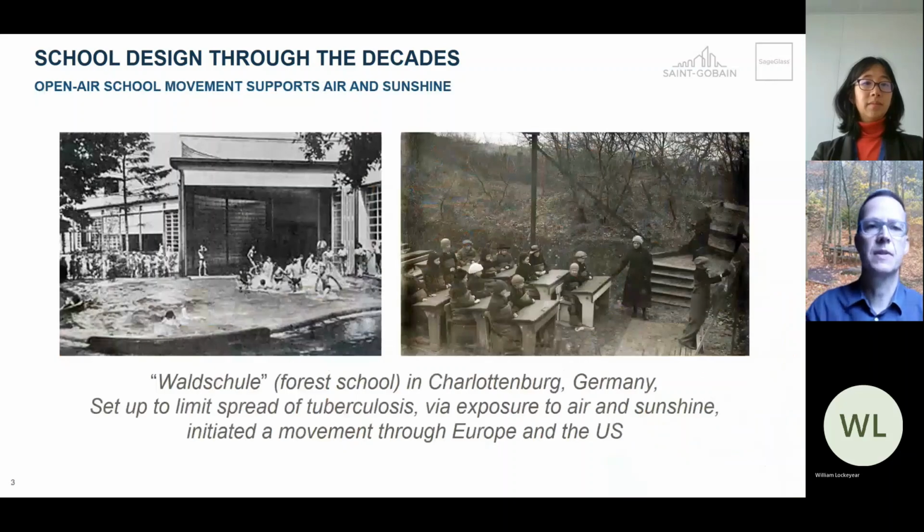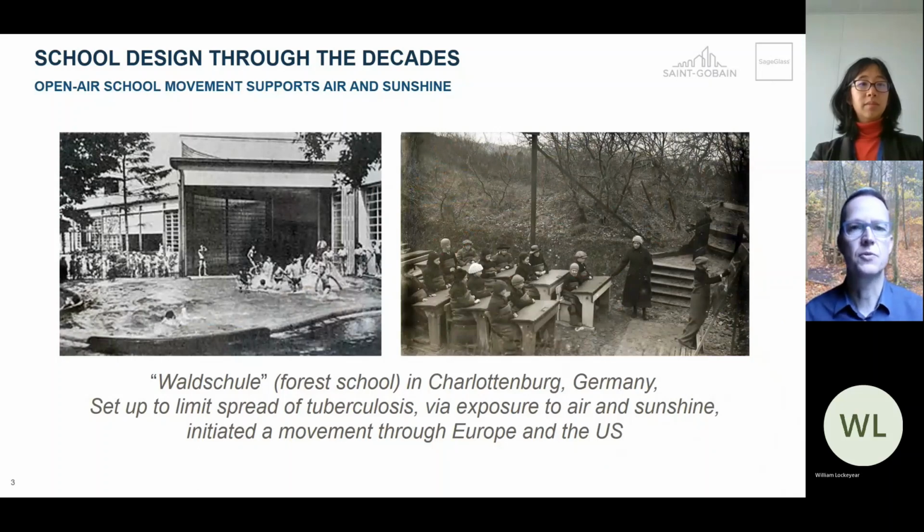So if we look at this development in the earlier 20th century with open air schools, this was due to industrialization, people moving into cities, and it started in Germany, where they wanted the children to have access to fresh air and daylighting. This was also to limit the spread of tuberculosis, and give them good access to fresh air and the vitamin D from sunlight and daylight outdoors. It initiated in Germany, and spread across Europe over to the UK here and also to the States.